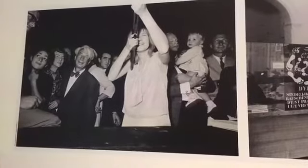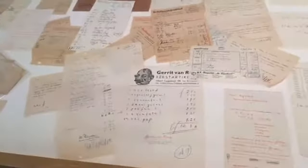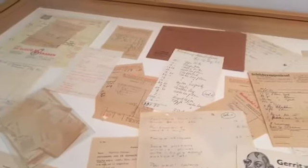The critics in the newspapers did not understand it all very much, so we've put a lot of reviews here also. And what I particularly like is in one of the vitrines we put all kinds of receipts and leftovers that we found in the archive. So you see the weeks that they were buying stuff here, like a Mexican sun hat, sunglasses, confetti, all kinds of these little leftovers, receipts. In a way, that was all that was left over of the show.